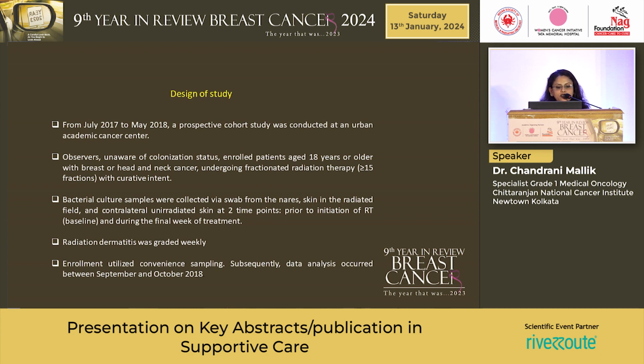Enrolled patients were 18 years or older with head, neck, and breast cancer on fractionated radiation therapy with curative intent. Bacterial culture samples were taken via swab from the nares, skin in the radiation field, and contralateral unradiated skin at 2 points: prior to initiation of RT and during the final week of radiation. It was graded weekly, and the enrollment was done with subsequent data analysis in September and October 2018.